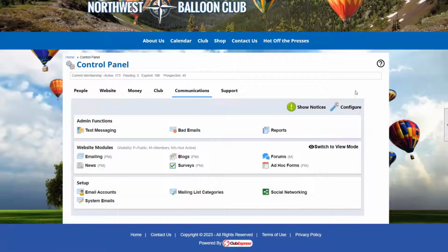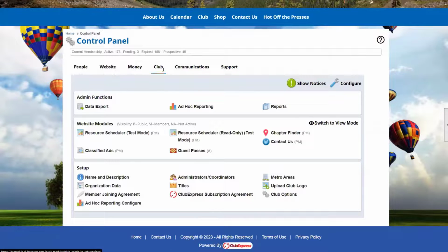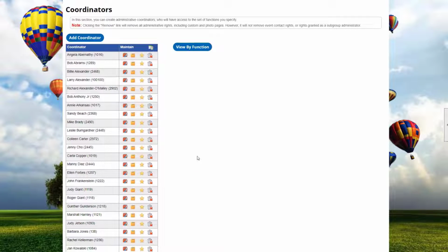Additionally, if you don't want to go through the control panel, you can also pop into your club tab. Now, this tab may be renamed depending on the type of organization you are. It could be league, village, association. It could be club. If you select administrators and coordinators towards the bottom of your screen in the setup section, this is where you can manage not just your website administrators, but also additional coordinators. So we can see a list of all of our coordinators across our entire site.